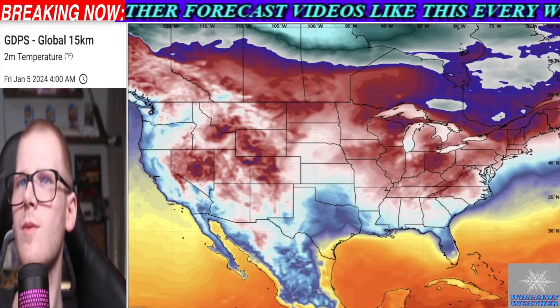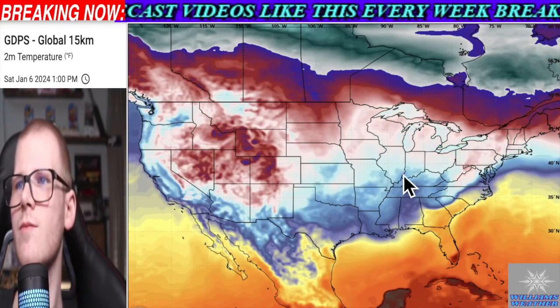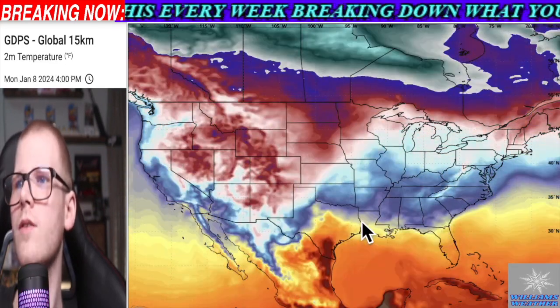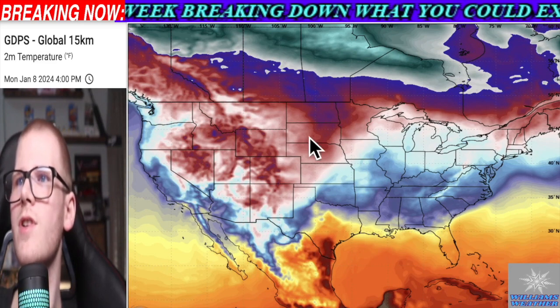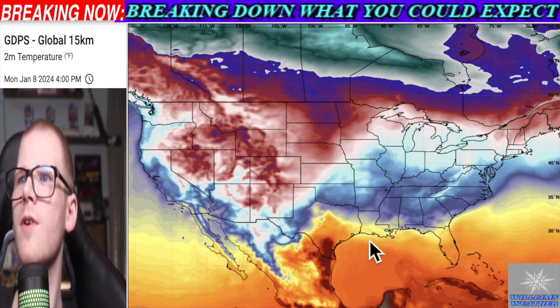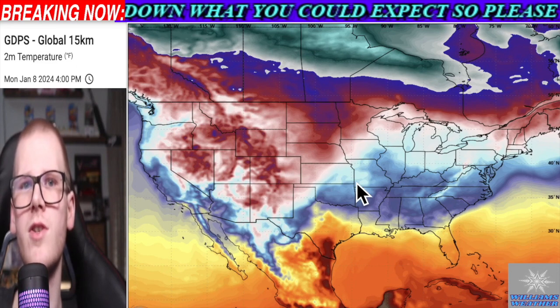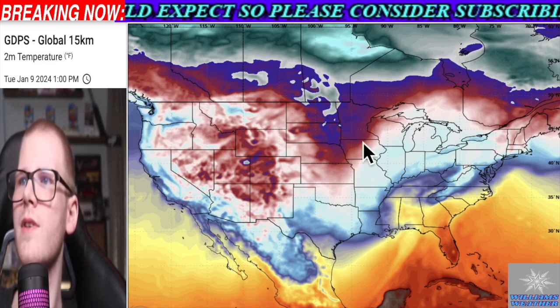We can see as we push off into the actual event on Saturday, look at these temperatures right here. This is why we have severe weather down here on the 8th and 9th. We got 90-degree temperatures almost down here by Texas, and really frigid air up here. Cold air is going to funnel this way, warm air is going to funnel this way. That's why we have our 15% chance for severe weather over here. And this could also cut down on the snow totals for this area right here.